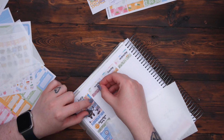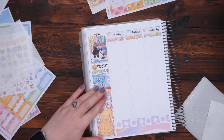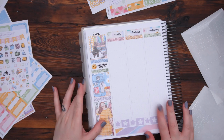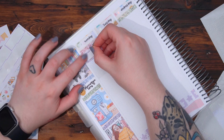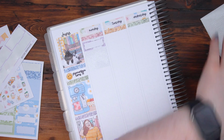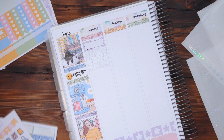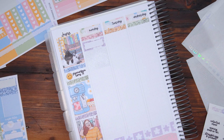So yeah, I'm just putting down my headers, my full boxes. I put the little summary in the sidebar as Plannerface turns 8, although it kind of looks a bit like a 0 because the top circle on the 8 is really tiny. I'm using custom scripts from my shop. I think this is maybe one of the newer fonts. I did add some a couple of weeks ago, I think. So I'm not quite sure what this one is numbered, but you'll be able to find it if you go on the custom script listing.